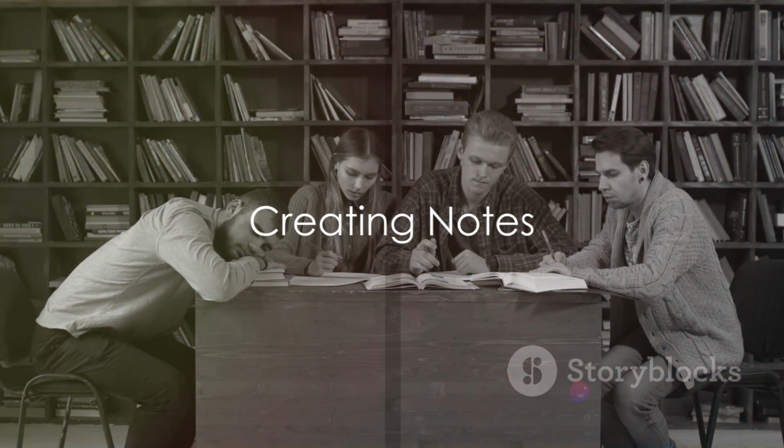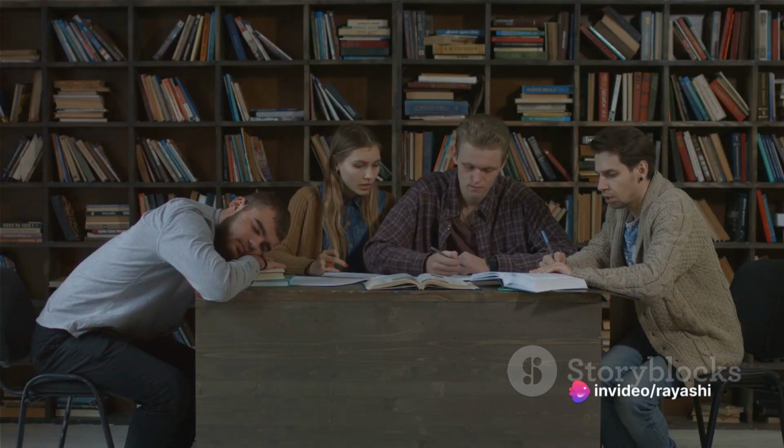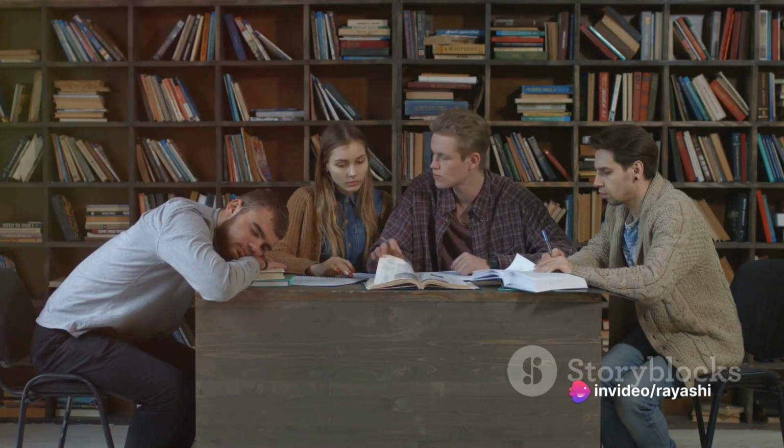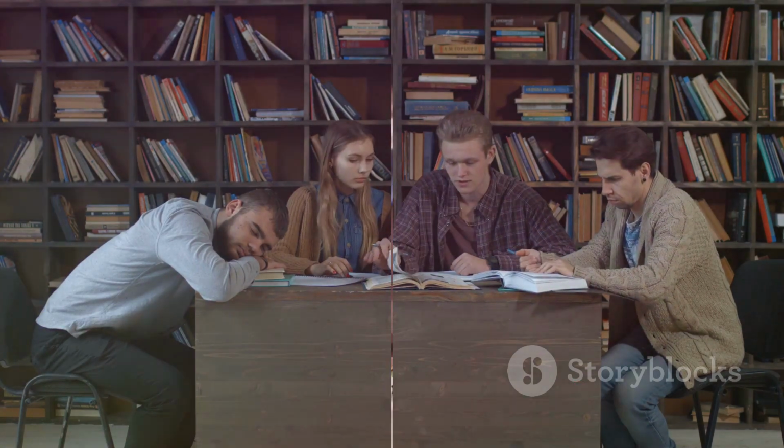Creating notes is another useful strategy. Make notes of important points to ensure you understand the topics well. This not only helps you remember the information, but also makes revision easier.